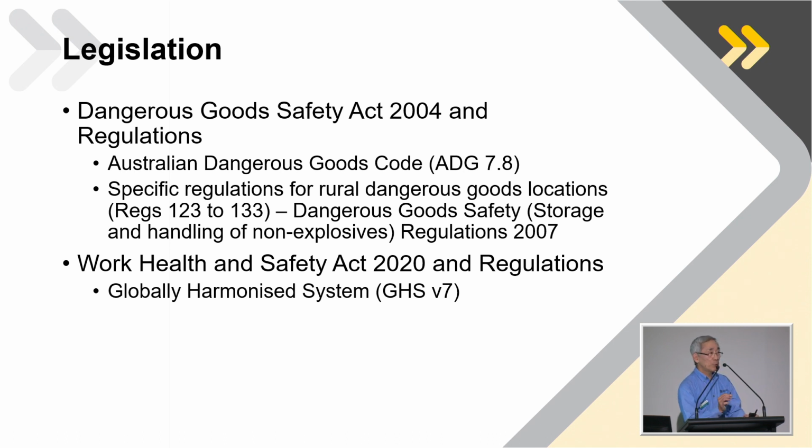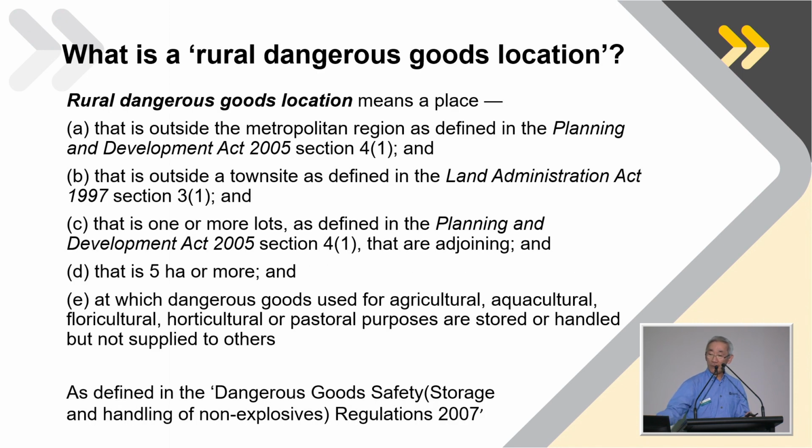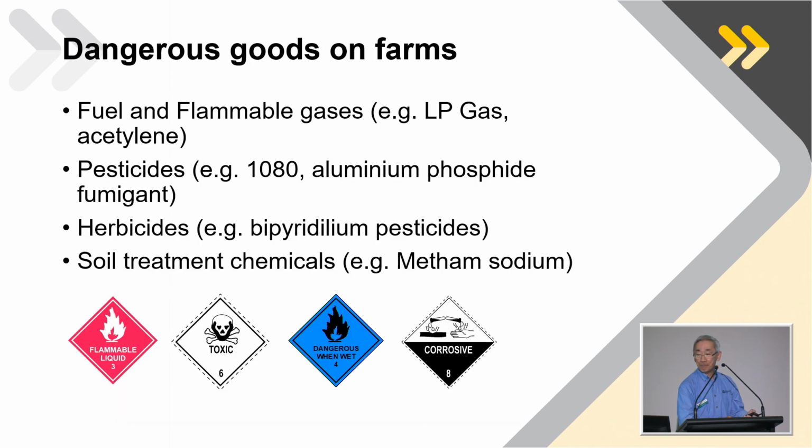So we have the Dangerous Goods Code, which is based on the United Nations, and it tells you how to package goods, how to classify, how to label. And within the storage and handling regulations, we have some specific requirements for farms. Now, when I talk about farms, these are outside the metropolitan area. They're more than 5 hectares in area, and mainly for agricultural, horticultural, and so on. So that's when you're using it for primary production. That's more a reference point for you. We won't go through the detail.